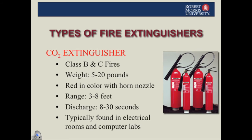Carbon dioxide extinguishers. These fire extinguishers are appropriate for classes B and C fires. They weigh between 5 and 20 pounds, are red in color, and have a horn nozzle. Their effective range is between 3 and 8 feet and can be discharged from 8 to 30 seconds. These are typically found in electrical rooms and computer labs.